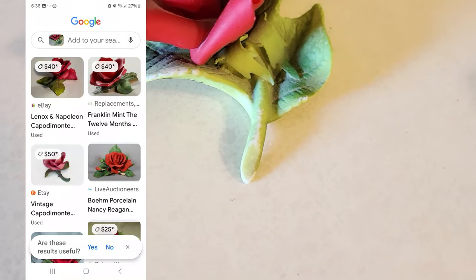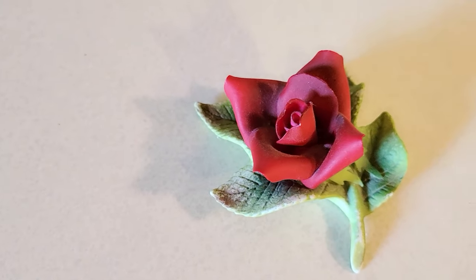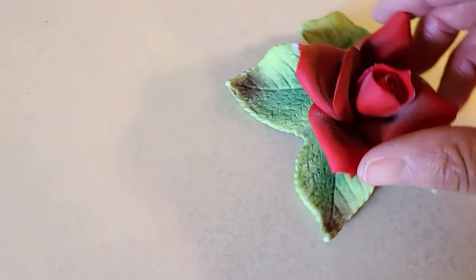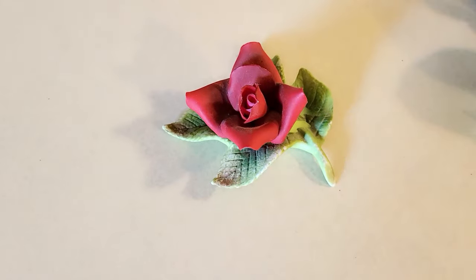And look at the little leaves over here. So it's going to clean up really pretty. There are no broken pieces. If you look here, it's just worn off a little, and I have some green paint if I need to touch that up, but I don't think I will. It's just too pretty. I just loved it.